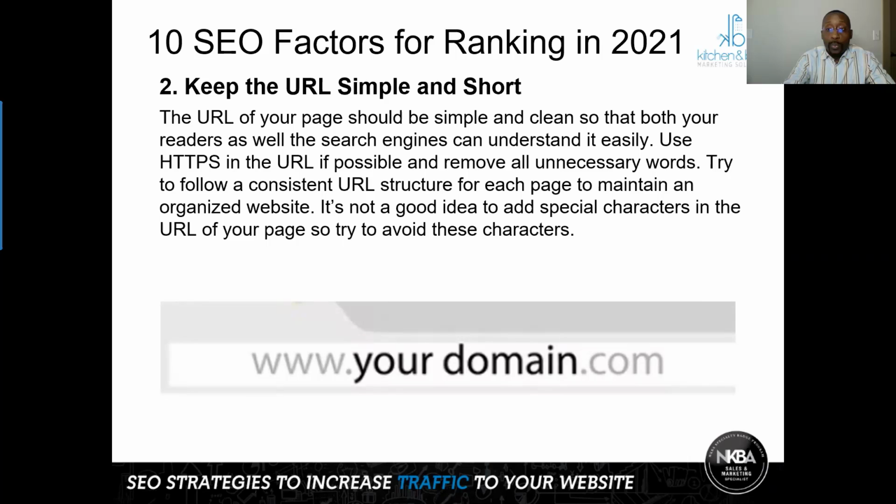Keep your URLs short and simple. So there are a lot of sites that have long URLs, even ours. If you look at ours, Kitchen and Bath Marketing Solutions, that's a long URL. But we also got the acronym KABMS for that very reason, because we get asked by a lot of clients about that long URL. And we tell them, well, you can also get to our site by the acronym KABMS, which is small, but it redirects or forwards to our main URL.